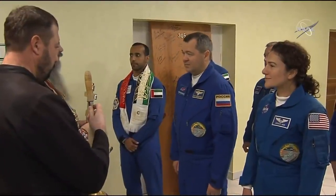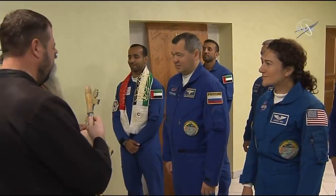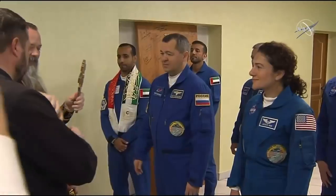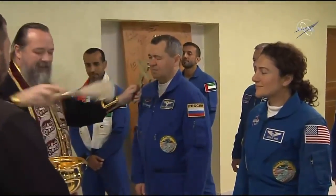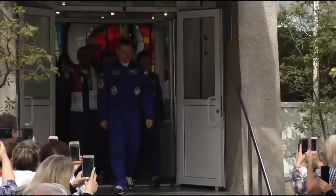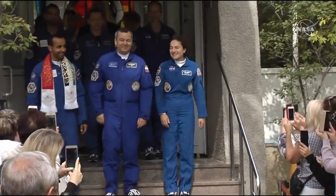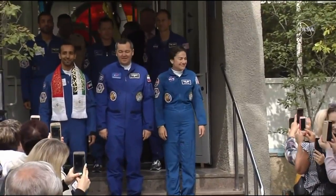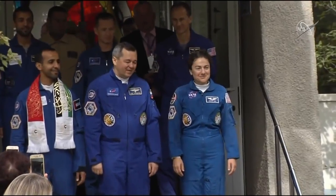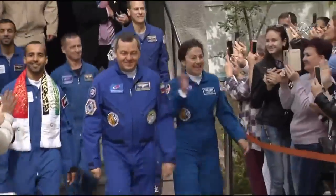They also get a blessing here before they depart from a priest of the Russian Orthodox Church, who earlier in the week also takes time to go out and bless the rocket itself at the pad, and the various pad workers, and even some of the members of the media that will generally gather to document these launches. Following that, they stroll out from the Cosmonaut Hotel down a sidewalk lined with friends, family, well-wishers, program officials from the various space agencies before they make their way onto a bus.